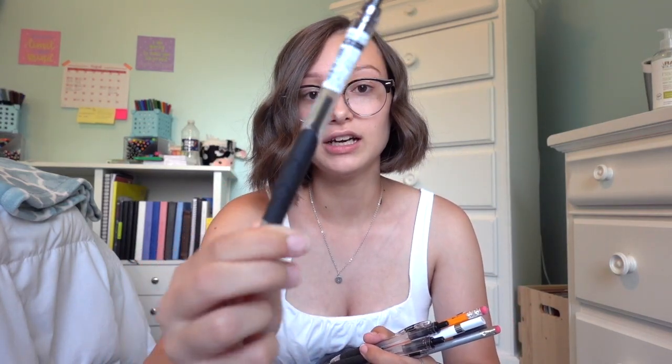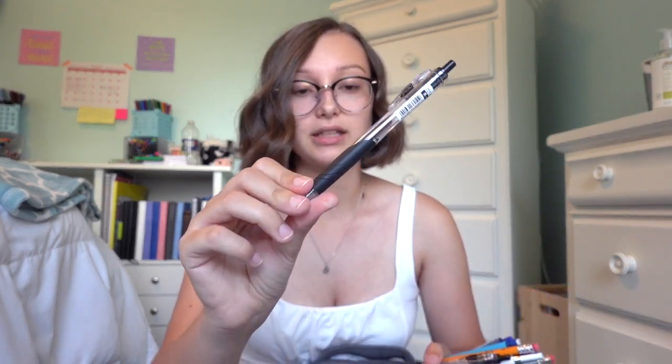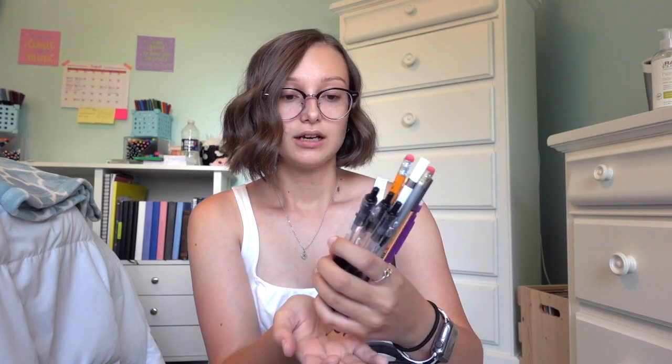These pens are actually my favorite pens ever. They are the Zebra Ferrari 0.7 pens, and I will link these down below because I think everybody should have these pens. I literally love them. But of course I have pencils and stuff for exams, but I don't really use a pencil case because it's easier to just grab from in this pocket.